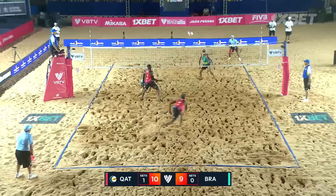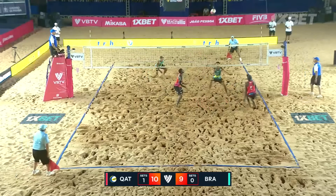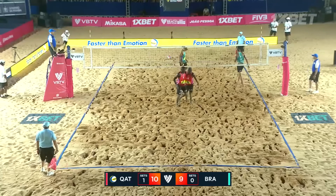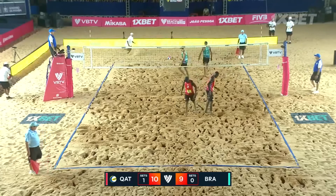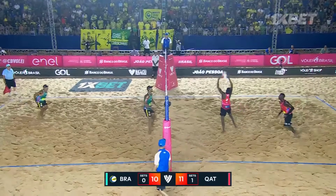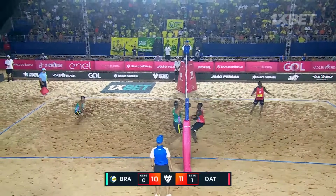The set getting pushed out wide. Ahmed's all over it. He wants tempo out wide. And he punishes that ball. There's the movement, the skill from Qatar on full display. Back to action.